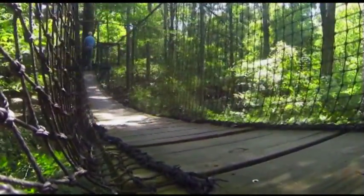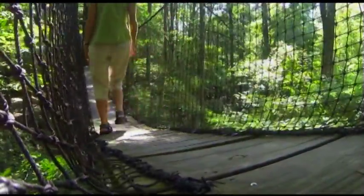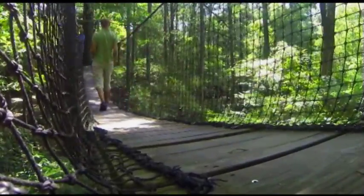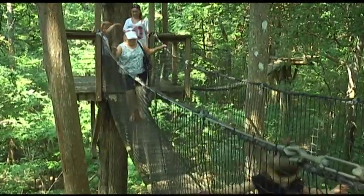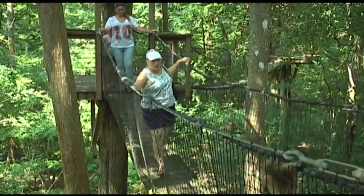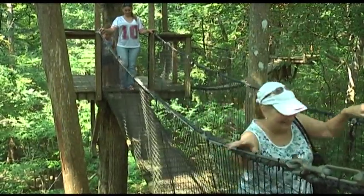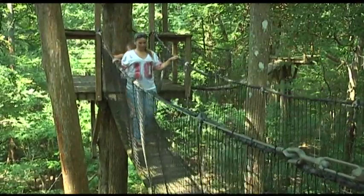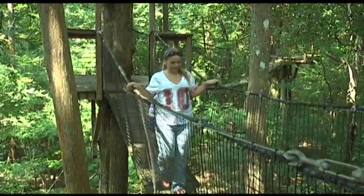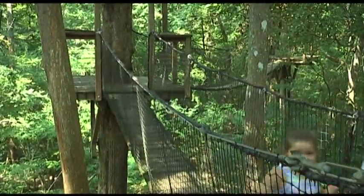Just outside the Environmental Discovery Center, you will find probably one of the most unique features of the park and perhaps even the state of South Carolina. We do have what we call a canopy walk out behind, goes out from the back of the EDC. It goes up into the treetops, so you get like a bird's eye view or a squirrel's view. At the outer end of it, it's probably about 50 feet off the ground, so it's a nice place to visit, different times, different seasons.